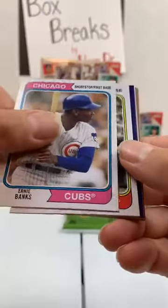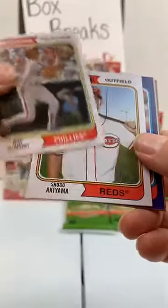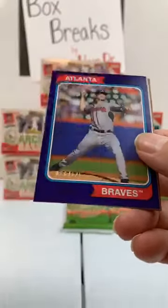Ernie Banks for Chicago. Mike Schmidt for the Phillies. Boy, these cards remind me of my youth. There's a Shohei Akiyama rookie for the Reds.